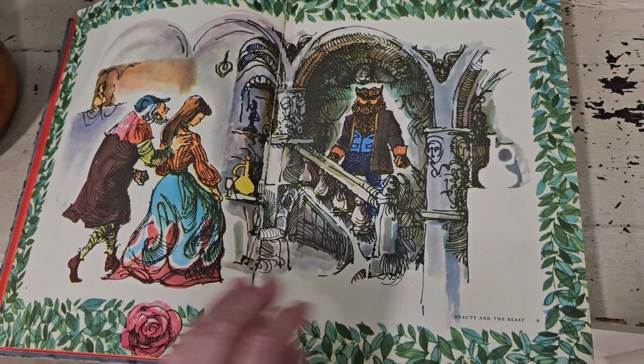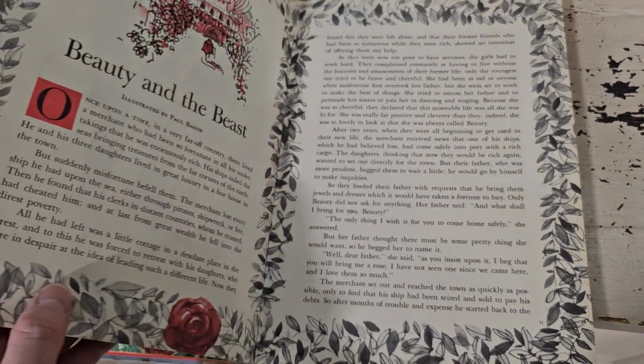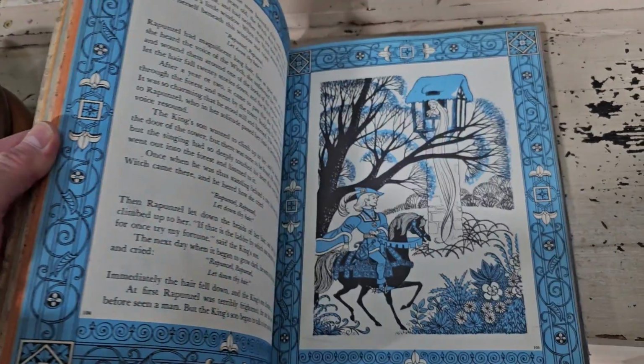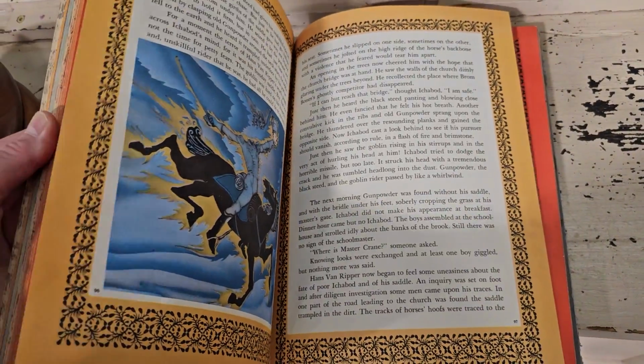And I just wanted to take a look and show you just the beautiful illustrations in it. And I think this would be perfect. You know, you could sit and read to your kids or your grandkids. I think they'd love a book like this.